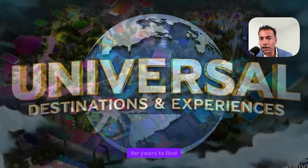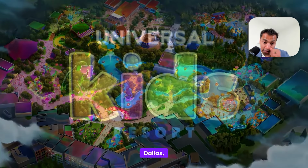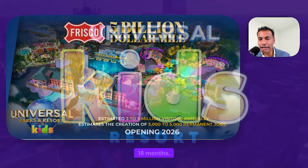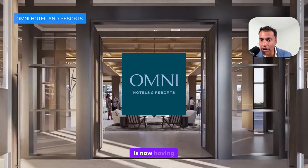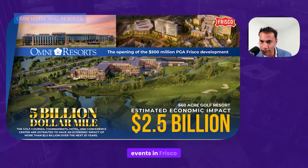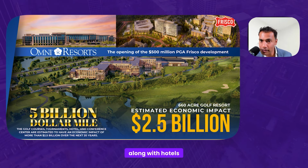Universal has been looking for years to find the next location of one of their parks. They chose Frisco, Dallas, and it's going to open in about 18 months. And this is going to be a huge economic driver. The PGA Tour is now having one of their main events in Frisco and one of these beautiful golf courses, along with hotels and a conference center.